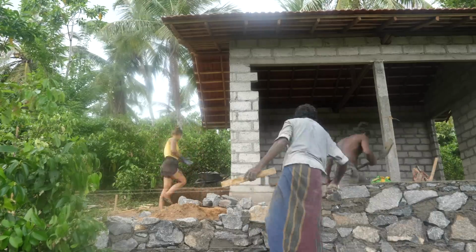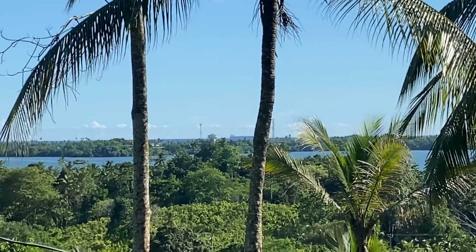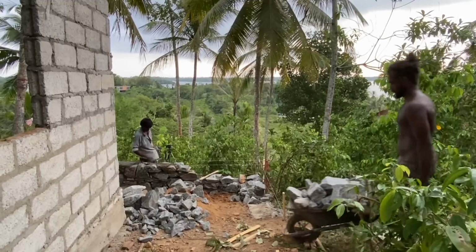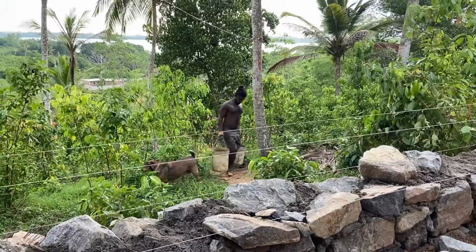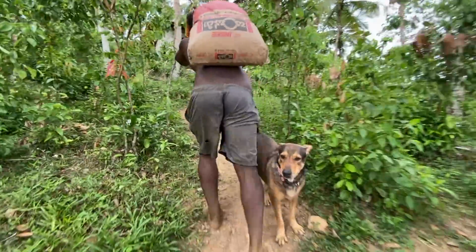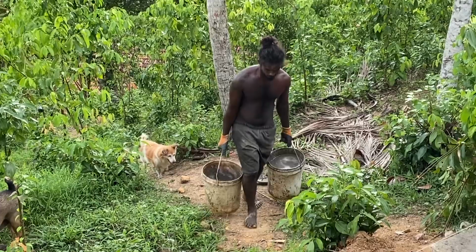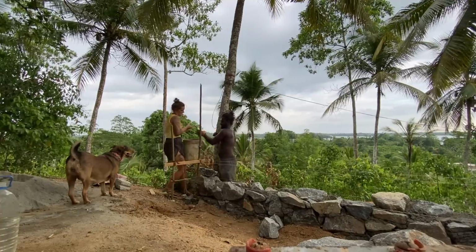We picked the perfect spot for our tiny home in terms of perfect views and area. It does mean, however, that it is a little bit difficult to get supplies and materials to the location. But good job we have Rue for that, carrying all the heavy bags of cement and buckets of water. He is truly my hero.